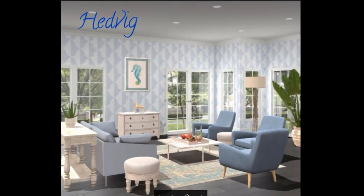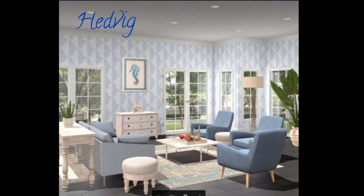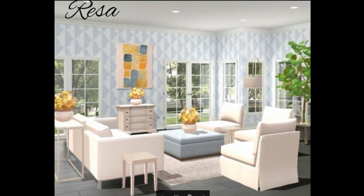Congratulations, Hedvig. You are an admin pick today, and I can see why. Look how gorgeous this is. I love the blue chairs. It is so cute with this light blue couch over here. And this particular rug was just a great choice, girl. And I just love the little side tables and this little behind-the-couch table. Very, very cute. Congratulations, Hedvig.